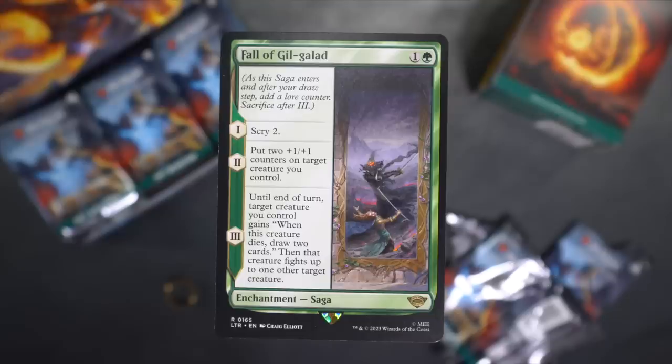My rare here, the Fall of Gil-galad. Gil-galad? I apologize. Sure. 2 mana saga for 1 and a green. First chapter, scry 2. Second chapter, put 2 +1/+1 counters on target creature you control. Chapter 3, until end of turn, target creature you control gains 'When this creature dies, draw 2.' Then that creature fights up to one other target creature. Nice. Okay. So it's interesting.